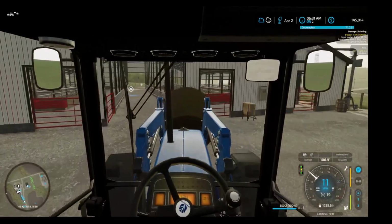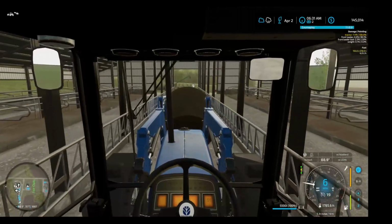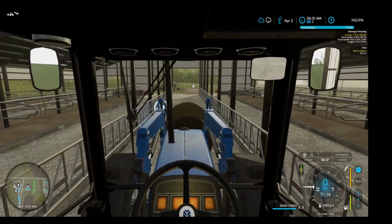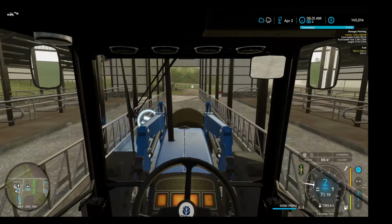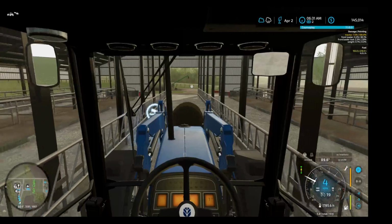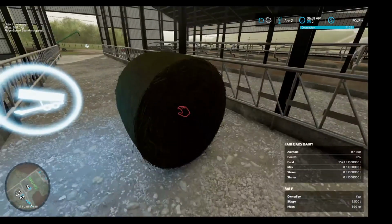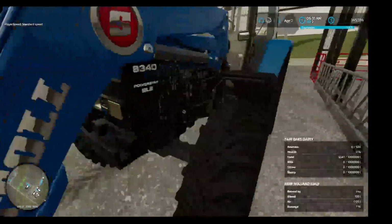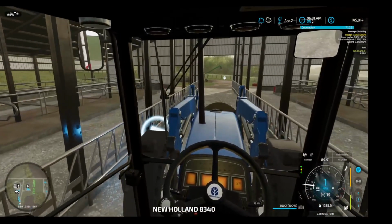Okay, we should be able to just drop this right in here for the cattle. Somewhere in here anyway. Is that going to be good? Well, maybe. See if we can push it forward a little bit.